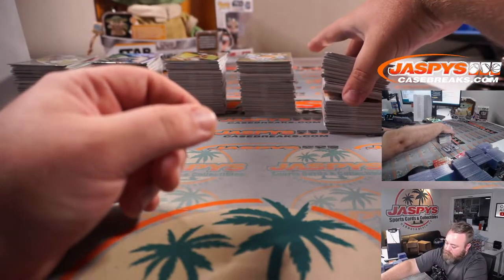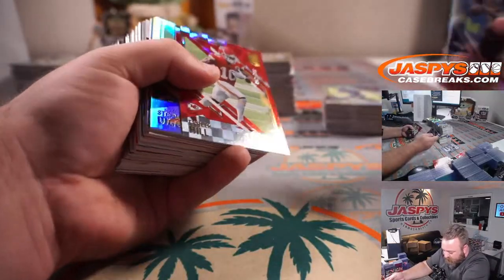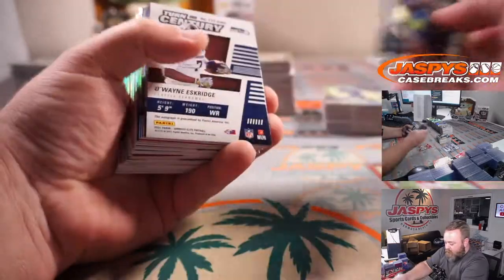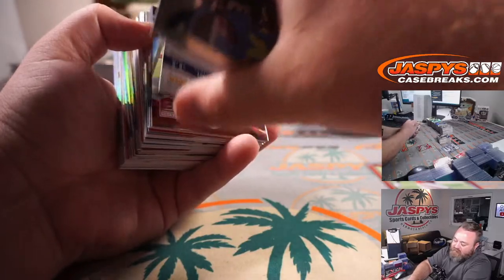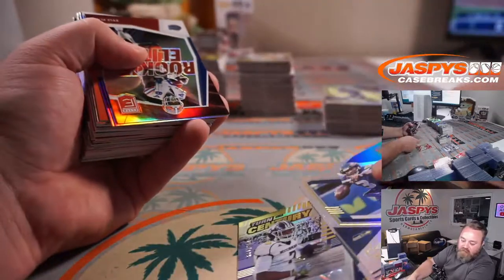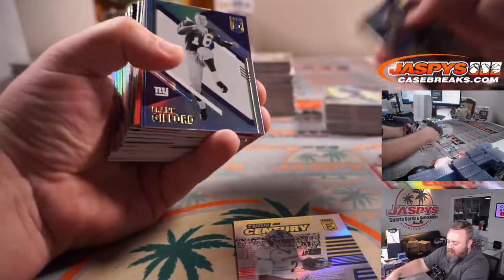Box 2. Tyreek Hill, to $3.99 for the Chiefs, Josh Exline. And Dwayne Eskridge, turn of the century autograph, to $1.99 for the Seahawks. And Kevin Schlafer. Kyle Pitts for the Falcons, Sean O'Leary.